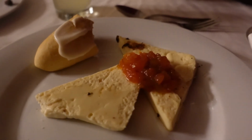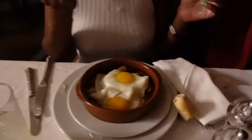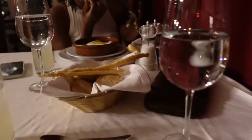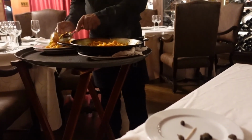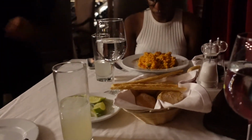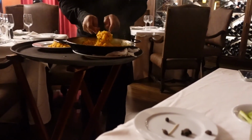Okay, I got grilled cheese with a tomato sauce thing. It's not a grilled cheese sandwich, it's just grilled cheese. Let me show y'all what's in there. It's eggs and fries. I don't know why she picked that, but that's her appetizer. Thank you. That's the reason why I came here. That's what I wanted.